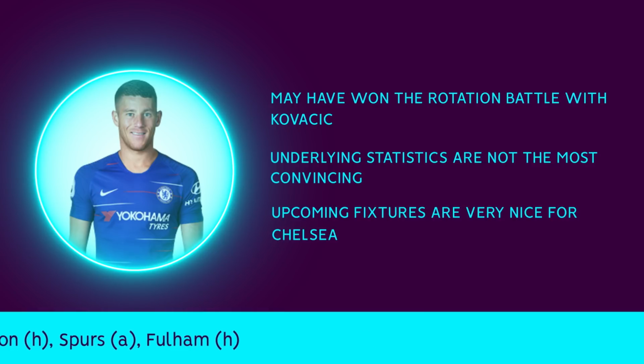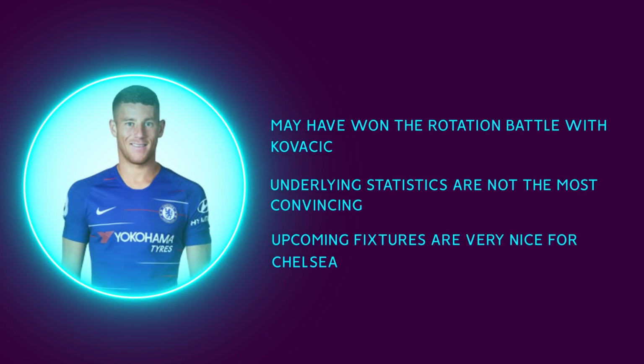The first glaring question around Ross Barkley is, will he start? So far this season he has started just 4 out of 10 games in the Premier League, with Mitrovic seemingly in a rotation with the ex-Everton midfielder.